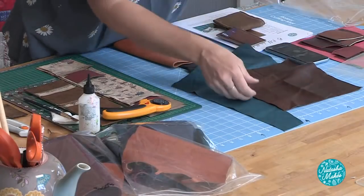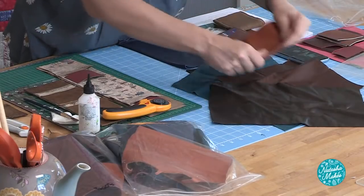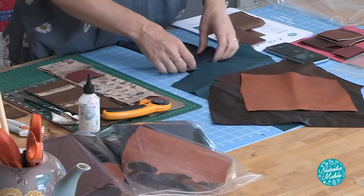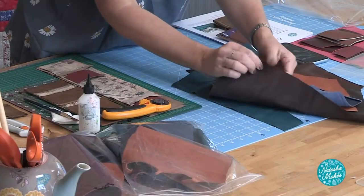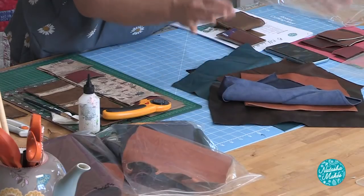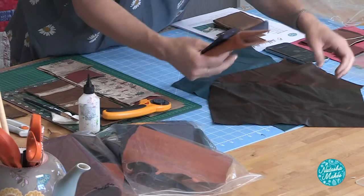So yeah, they are sizable scraps. We will make sure of that. That's a slightly thicker piece, but so soft and supple. That is just beautiful. So that's how much you would get in a 250 gram bag, and they are $9.99.